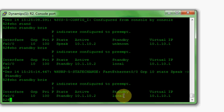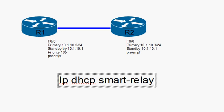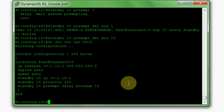The standby router is local, meaning that router 2, which we're on, is the standby router, and the virtual IP that they're serving is 10.1.10.1, which is what we configured right here, 10.1.10.1. If we go to router 1's perspective, we should see just the opposite.